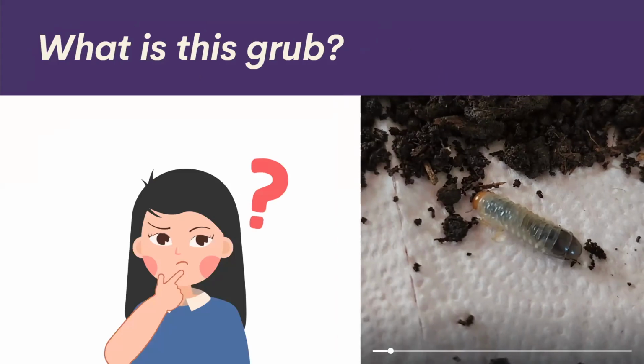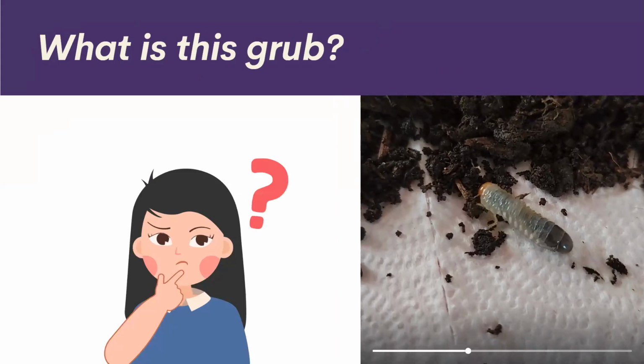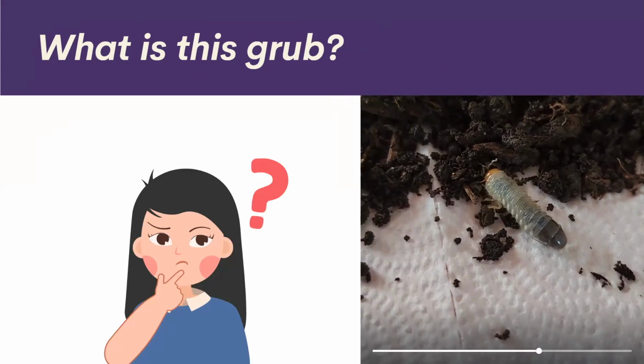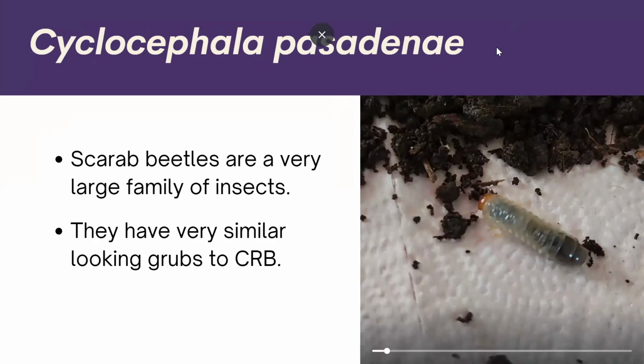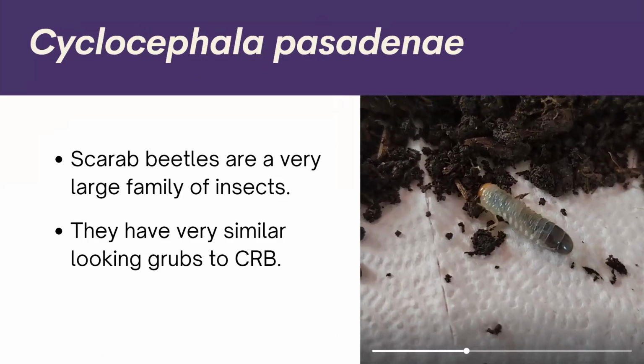But here's another example. Here's a grub, looks kind of the same as the other ones. It's not crawling upside down and it's not crawling on its side. So then, what is it? It's actually something else. It doesn't have a common name, but it was another type of scarab beetle.